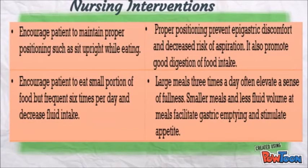Encourage the patient to maintain proper positioning, such as sitting upright while eating, to prevent epigastric discomfort and promote good digestion of food intake. Encourage the patient to eat small portions of food but frequently, such as 6 times per day, and decrease fluid intake, to facilitate gastric emptying and stimulate appetite.